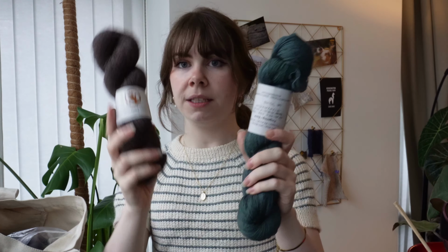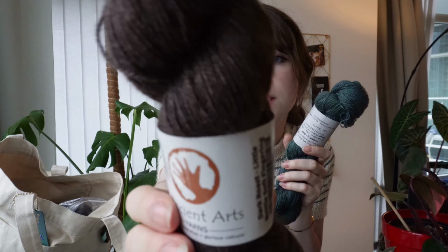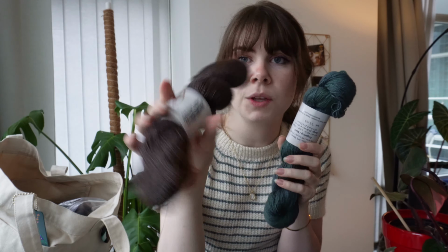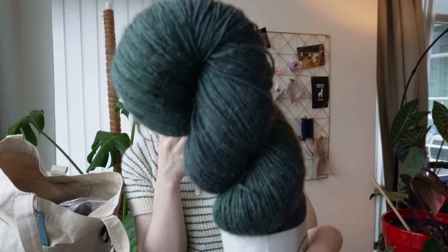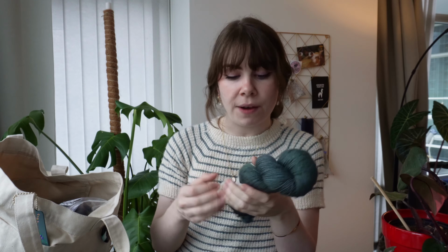The white will be the main, and then the 2 will be this lovely brown. So this is a fingering weight, Little Nettle Soft, and it is a dark roast. So that is the color. And then I picked up Blue Spruce, which is another lovely yarn. I really like this one. It's a teal, a darker, deeper teal than the one I'm wearing right now in my Friday tee.